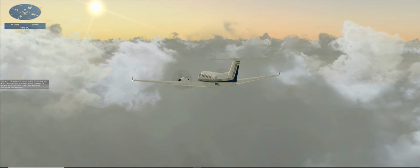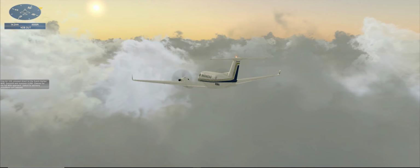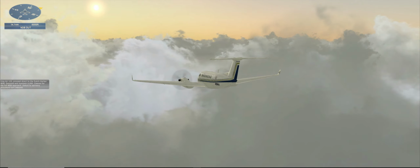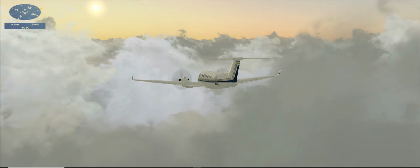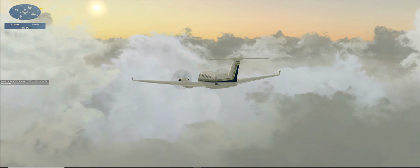King Air 123, you proceed direct to Dutch Harbor NDB, descend and maintain 6,000. Cleared to full NDB approach. Switch to advisory procedure, turn inbound. Direct to the NDB, down to 6,000 and cleared for the approach. 123.